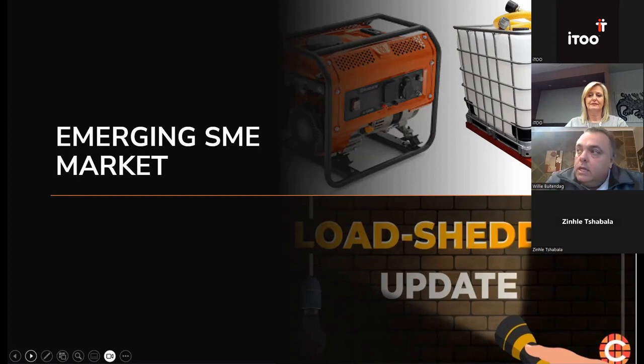Now with diesel, there's less of a risk of ignition. However, the guys ignore the fact that they can't put petrol in there, because if diesel can go in, their brains tell them they can put petrol in there as well. And they start transporting petrol in these tanks, which is highly flammable and can be detrimental. If you've got a flash during a delivery or during filling up this tank, it can cause serious injury and damage to property and people's lives.